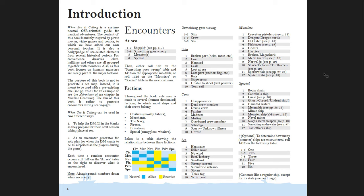And then you have monsters and then special. And then there are some optional things to determine how many enemy ships are encountered. So that's the idea, right? If you roll a 1 or a 2, you encounter a ship. 3 or 4, something goes wrong. 5, monster. 6 is a special event. And you can see what those are here.